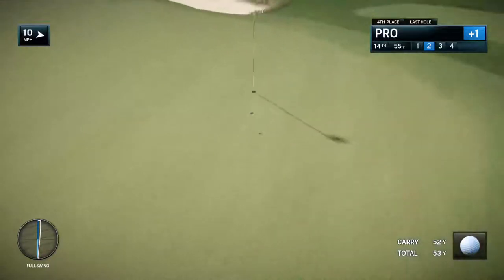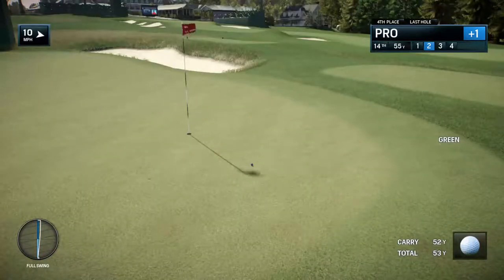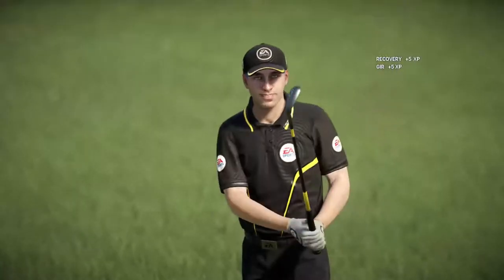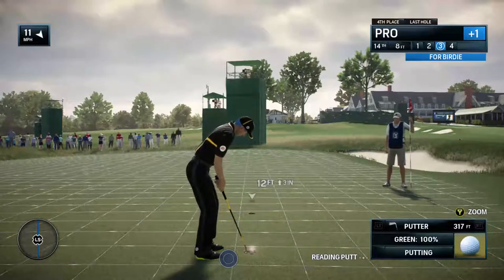Down, little Sheba, down! Wow, lucky break right there, Frank. Well, that's what everyone else is going to say, except him. Birdie here yesterday, trying to do it again today.